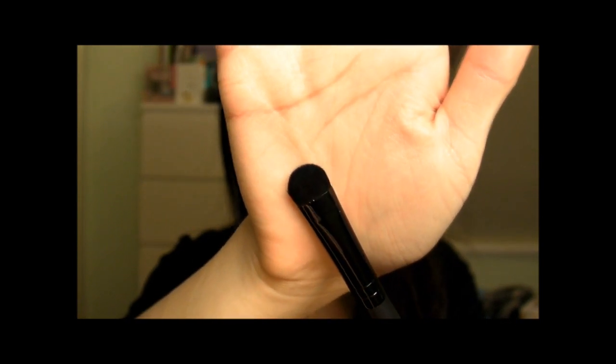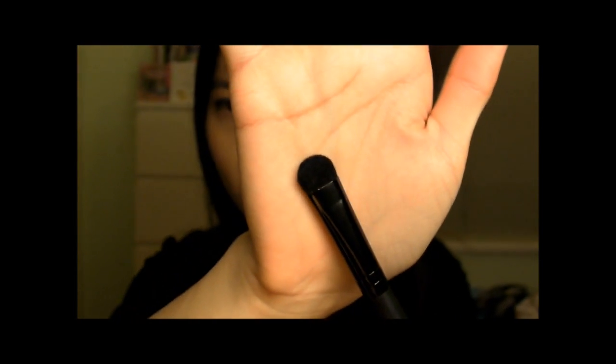I actually don't suggest picking up anything from the dollar line from e.l.f. because they're very harsh. This one in particular is just a classic foundation brush. You can't really go wrong with this, and it's actually quite soft. So I like this one. Then I got an eyeshadow C brush. This is a very dense shading brush. I probably would use this to pack on color.